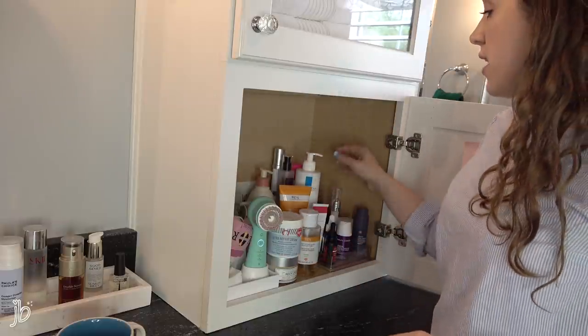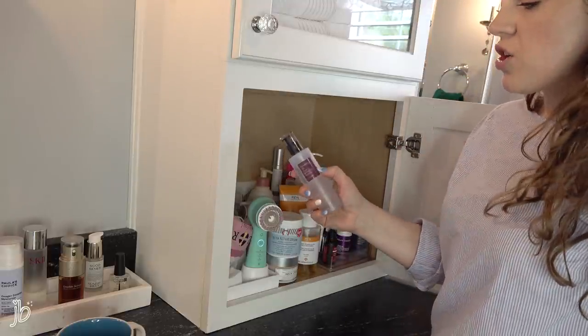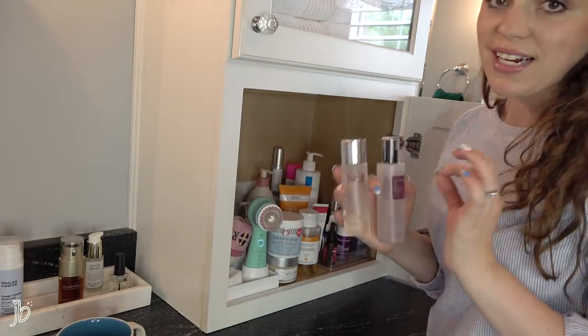That's really nice. Some other favorites up here, the COSRX Galactomyces Tone Balancing Essence. This is the one that I swear is a dupe for this SK-II. It's cheaper. It is a little bit thicker, but it's the exact same ingredient, you guys.